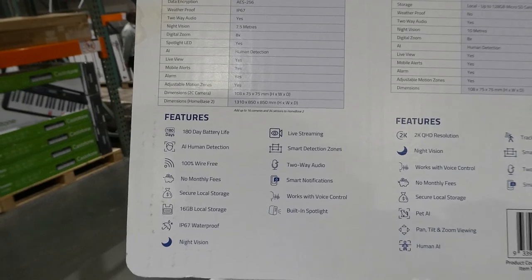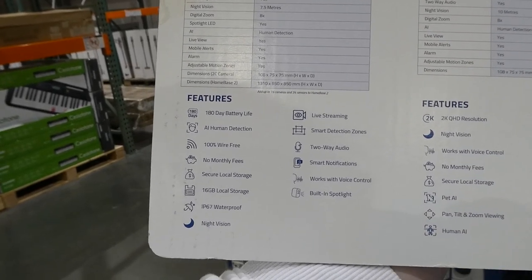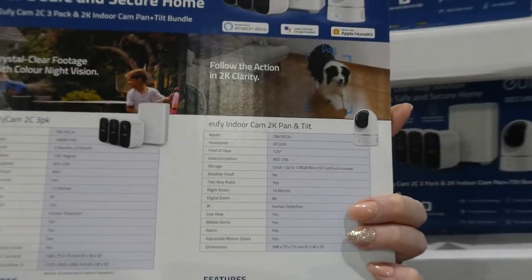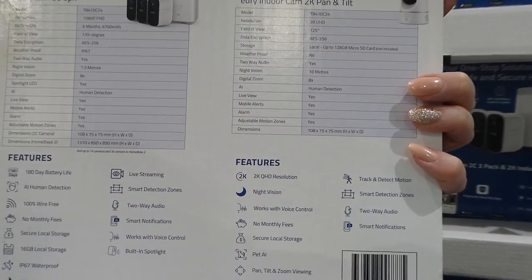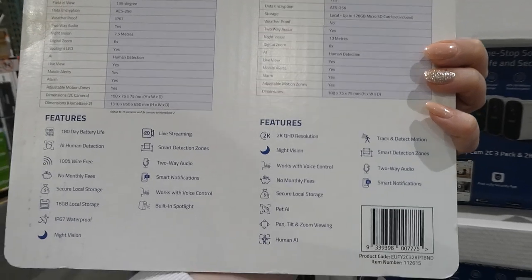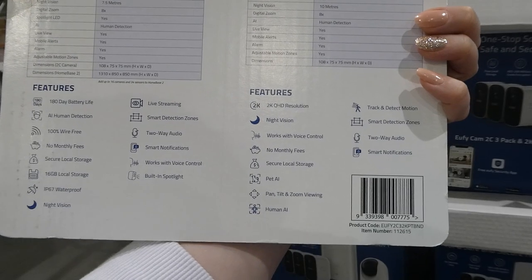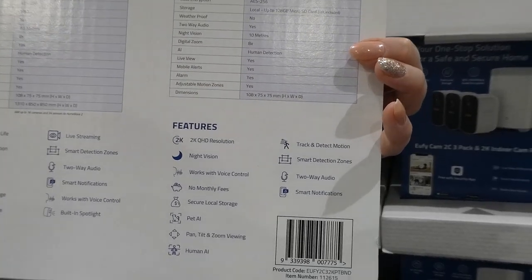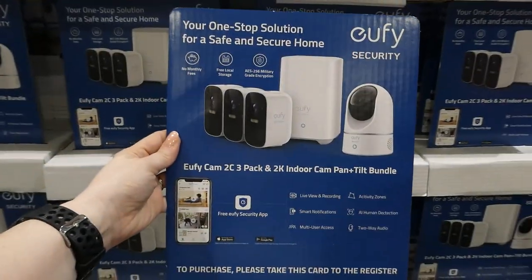There's live streaming, smart detection zones, 2-way audio, that's pretty cool, smart notification, works with voice control, and they have a built-in spotlight. And then the 2K pan and tilt indoor camera has 2K QHD resolution. There's night vision, works with voice control, local storage, pet AI, pan, tilt, and zoom viewing, human AI, track and detect motion, smart detection zones, 2-way audio, and smart notifications.